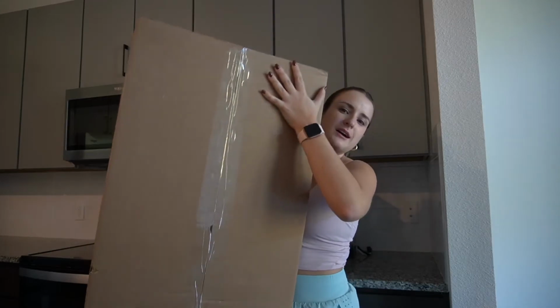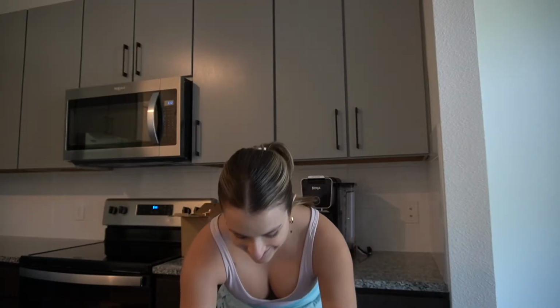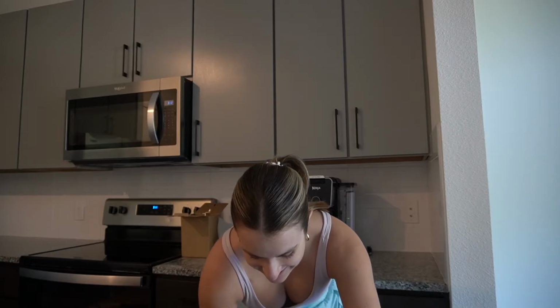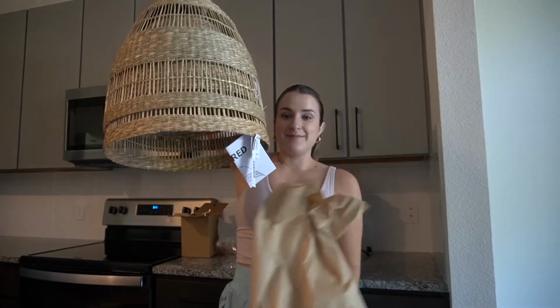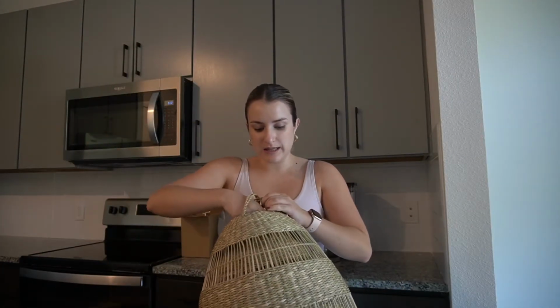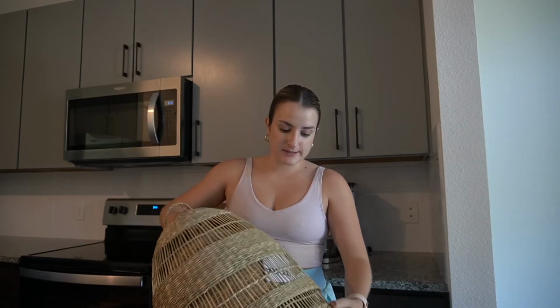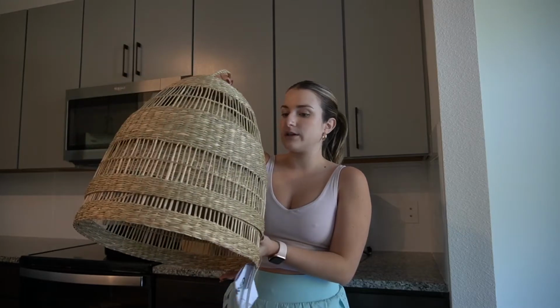We've got one more thing to unbox. It's the biggest box, but it's also the lightest box. Okay, this isn't from Amazon, but I know exactly what it is. Beside my bed, I'm going to have these 2 lamp shades, and they're going to be hanging from the wall with rattan cords.